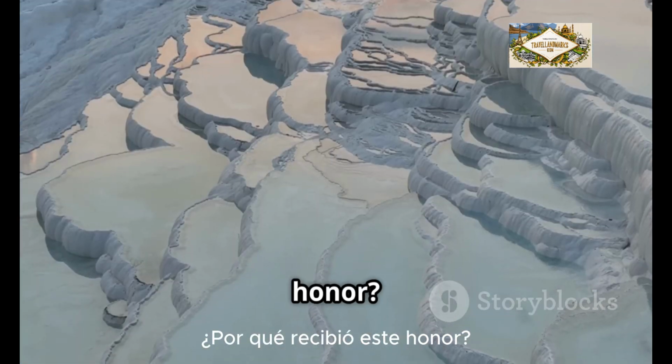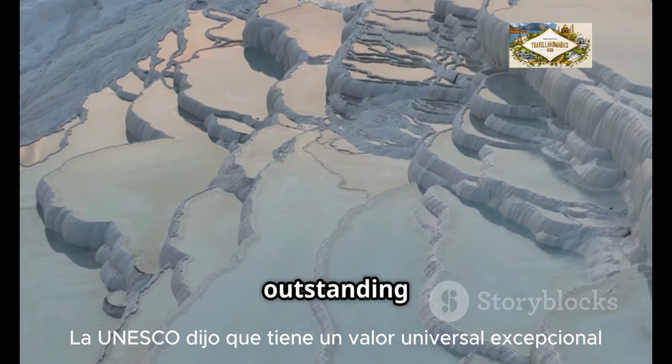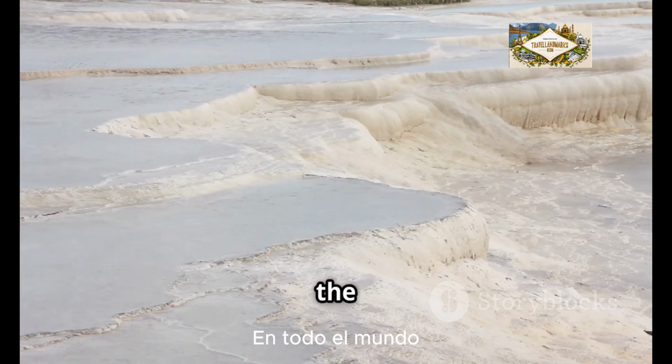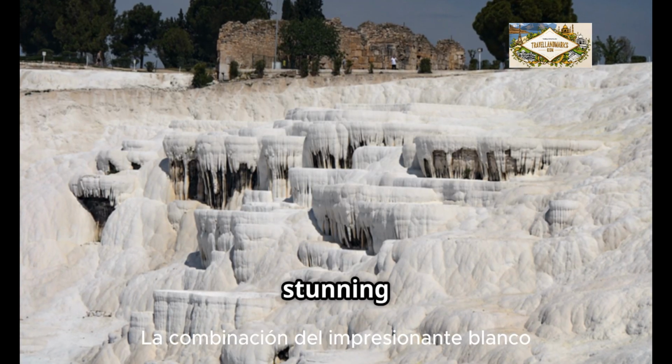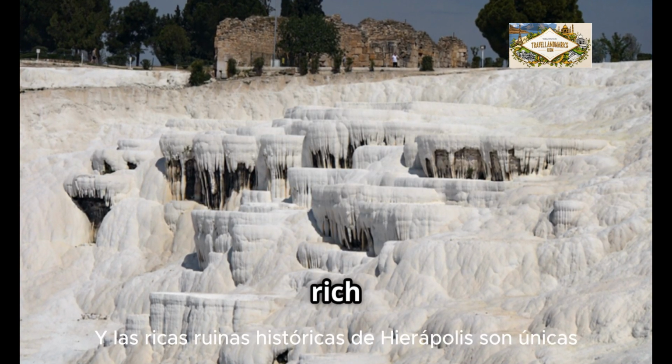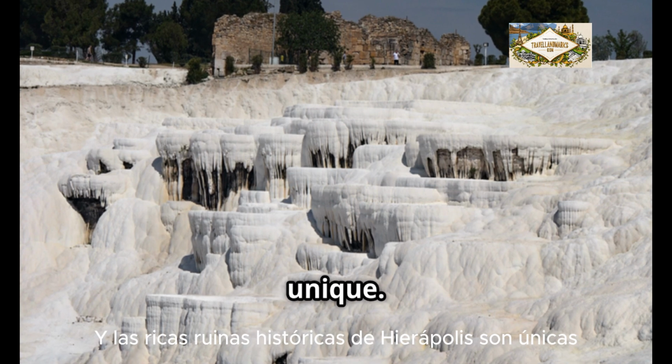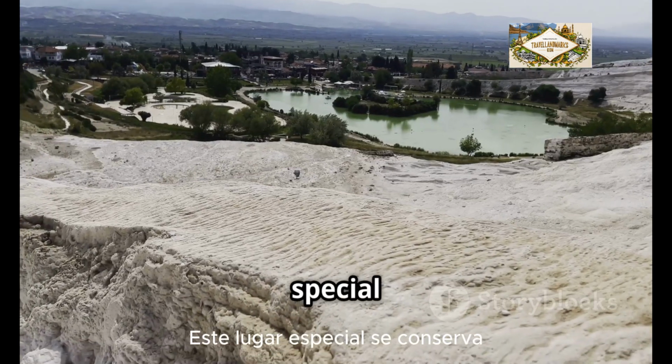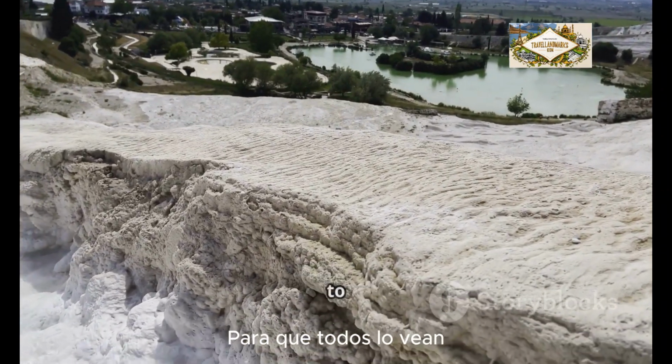Why did it get this honor? UNESCO said it has outstanding universal value. This means it is important for all people all over the world. The combination of the stunning white travertine terraces and the rich historical ruins of Hierapolis is unique. There are not many places like this on Earth. UNESCO wants to make sure this special place is preserved for everyone to see.